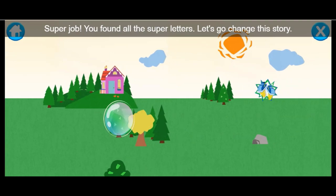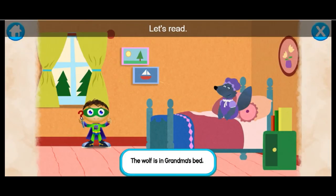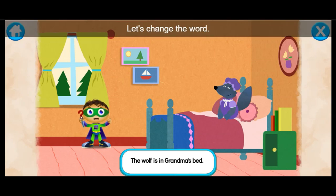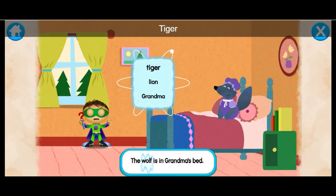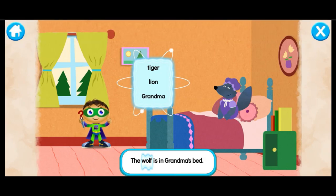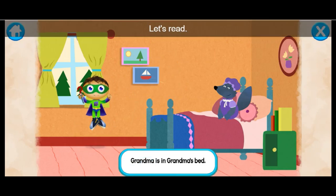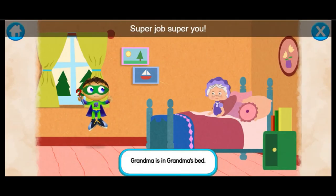Let's go change this story. Let's read. The wolf is in Grandma's bed. With the power to read, we can change this story and save the day. Let's change the word wolf. Ready, set, zap. Y Rider, write. What word will help? Tiger, lion, grandma. Grandma, ready, set, zap. Let's read. Grandma is in Grandma's bed. Super job, Super You! We changed the story and saved the day.